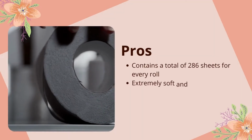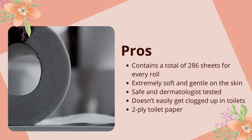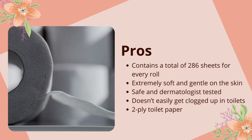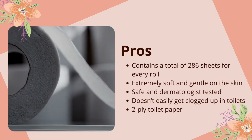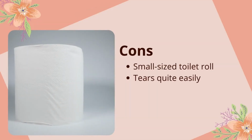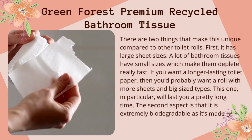Pros: contains a total of 286 sheets for every roll. Extremely soft and gentle on the skin. Safe and dermatologist tested. Doesn't easily get clogged up in toilets. 2-ply toilet paper. Cons: small-sized toilet roll. Tears quite easily. Green Forest Premium Recycled Bathroom Tissue.